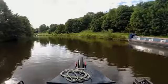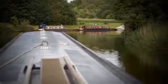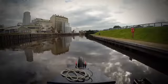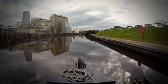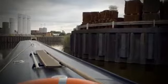This canal trip, and it's a good one, starts on a river. This is the River Weaver in Cheshire, and very soon we're going to join the Trent and Mersey Canal. 250 years ago, it enabled the potteries to become a world beater. And the fun starts just here. Look at that.